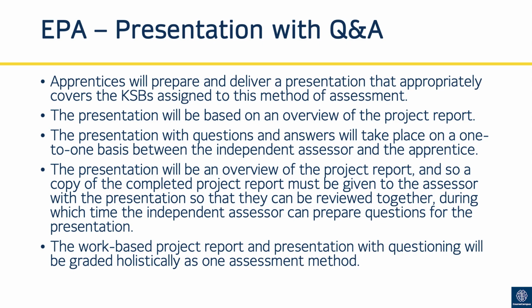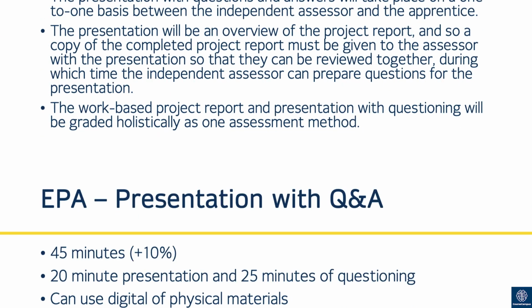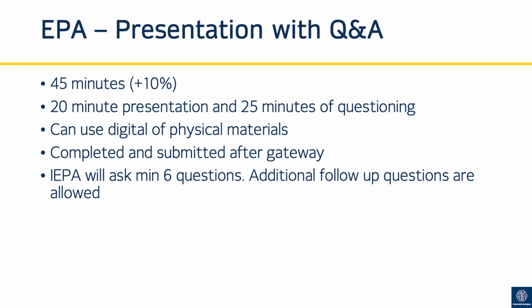So you then take that report and turn it into a presentation. You can, for this presentation, use digital or paper-based methods, so you could have a flip chart or papers, although most likely it'll be a PowerPoint or Prezi presentation. It should be an overview of the project report. The presentation is done on a one-to-one basis with your independent endpoint assessor. And there'll be follow-up questions asked.